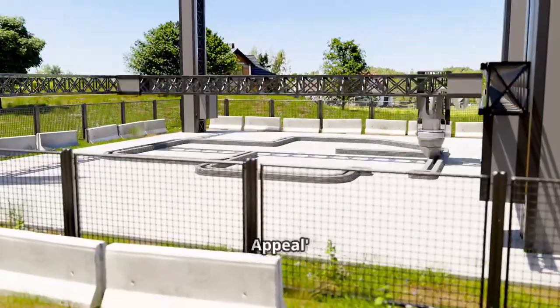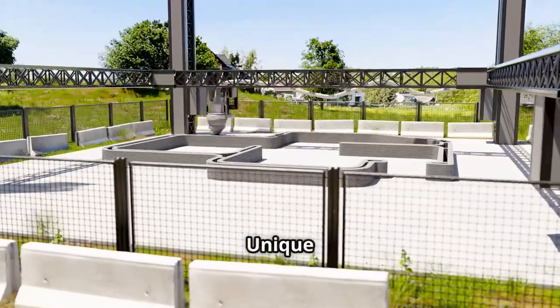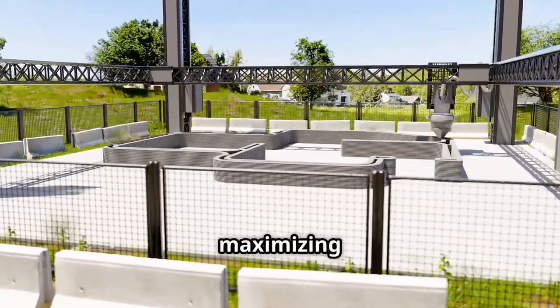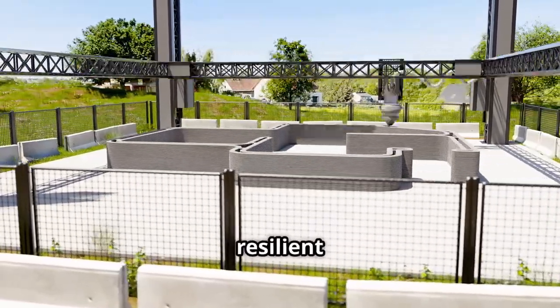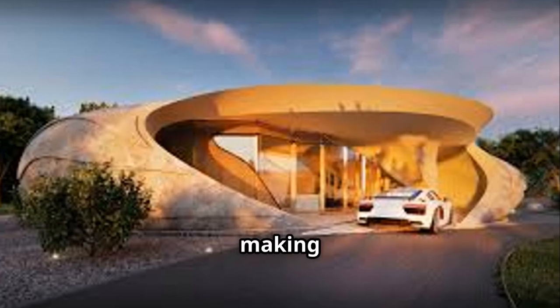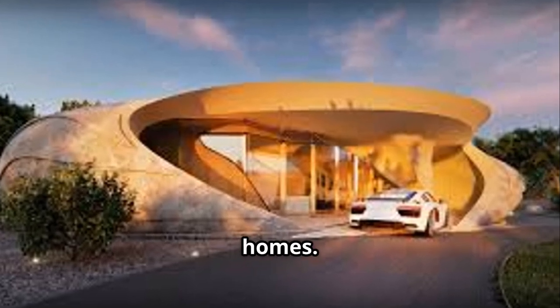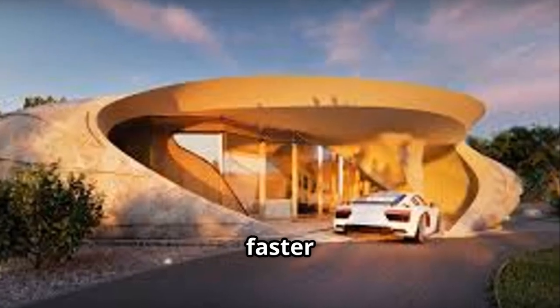Key features of Curve Appeal by Icon. Size: 600 square foot design, unique curved architecture, maximizing space and aesthetics. Materials: energy efficient, durable, and resilient to extreme weather. Cost: estimated at $80,000, making it more affordable than traditional homes. Sustainability: uses less waste, fewer materials, and a faster build time.